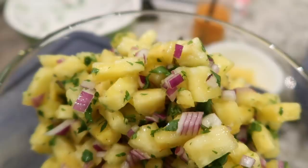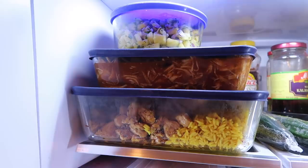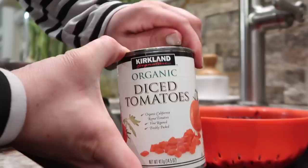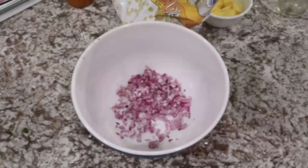The last recipe that I'm sharing today is my black bean and corn salsa. I don't know if it's technically a salsa or a dip or just a side dish. We kind of eat it all different ways, but this can really be eaten so many ways. You can eat it just by itself. You can use it as a salsa, anything. It is so good and easy to make.